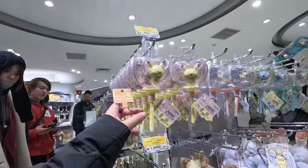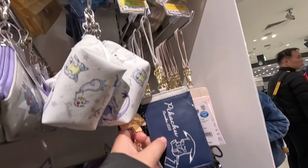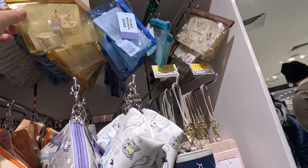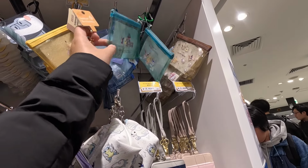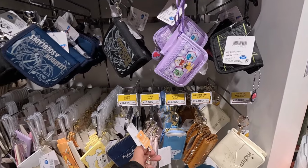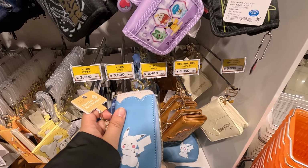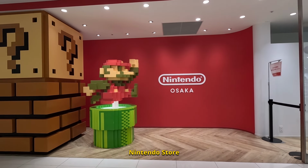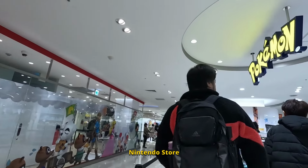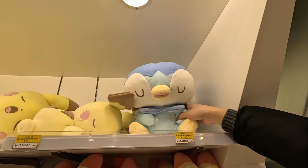I'm gonna get one. I'm pretty sure there's like vending machines. This is a doll balloon. Point first. $24. That's really pricey. I mean, these are not bad, but maybe they're like card holders. Yeah, I don't really want any of these. This is cute. Nintendo Osaka. I like that kind of hip. That's cute.